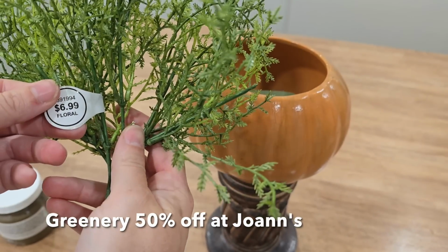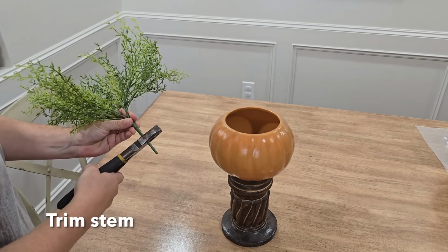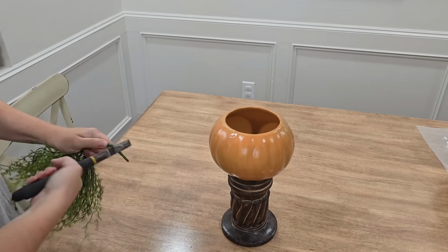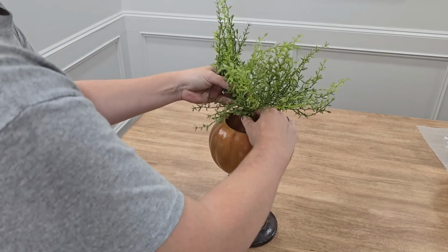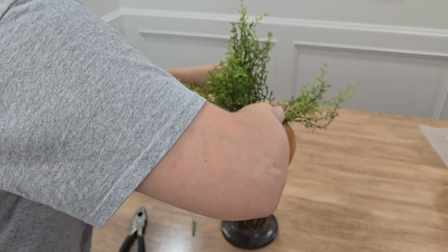And then I also got this greenery a long time ago, 50% off from Joann's. They have sales like this all the time. I just needed to trim the stem a little bit so that it would fit deeper inside the vase that I have, and I'm going to fluff it up really nice. I ended up actually using 2 of these to make it look extra full in the end.